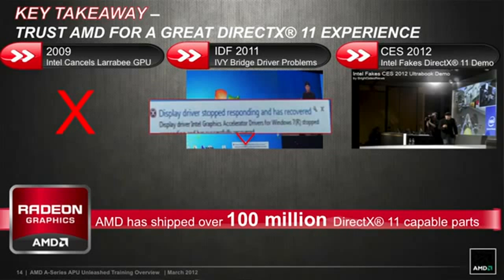Ivy Bridge is going to be coming, and they're going to be talking about DirectX 11 too. Intel's going to do what they do, which is attack it from a marketing perspective. We've got to be ready. We are leaders in this space. How did they do with 2009 Larrabee? Kind of missed on that one. IDF, trying to show Ivy Bridge off with that DirectX 11. Graphics are difficult. They're still trying to catch up to us. And then at CES 2012, we're obviously, again, showing that performance advantage we get with DirectX 11. So remember, if DirectX 11 is a buzzword for your consumer, for your partner, please focus on that.